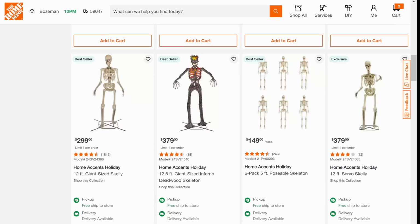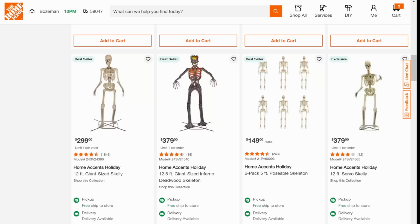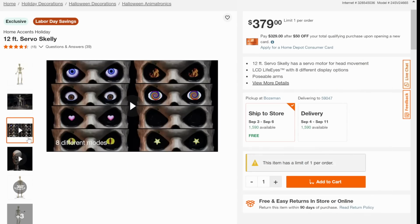But if you want something fun, they now have the Home Accents Skelly. And what that does is it adds in a movable head. The head will pivot back and forth, and it's got 8 programmable eyes, so you can figure out which one is the most intimidating for you.